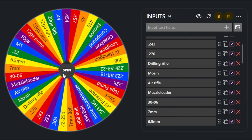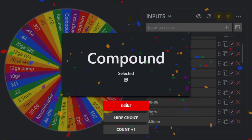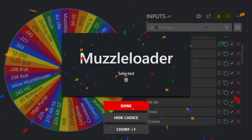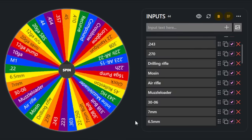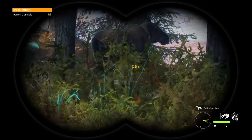So I guess that means that we can really just spin for three more. And it doesn't really matter too much what they are. Compound bow, that's another good option. What do we got here? The muzzle loader. And number four is the 10-gauge shotgun. Well, this could go terribly.